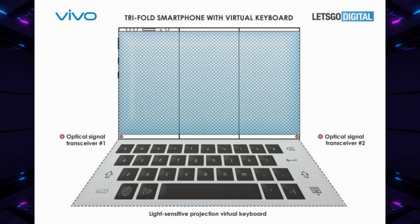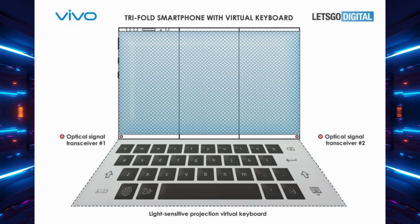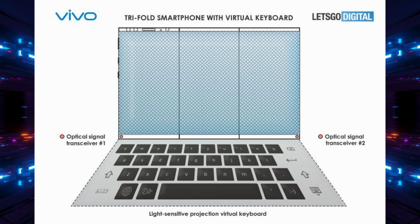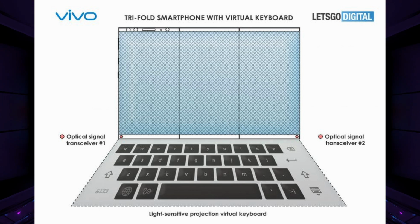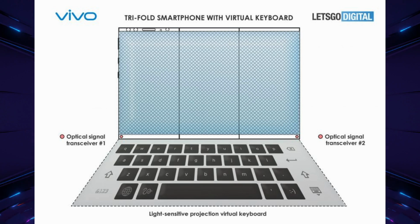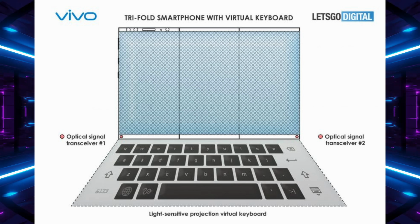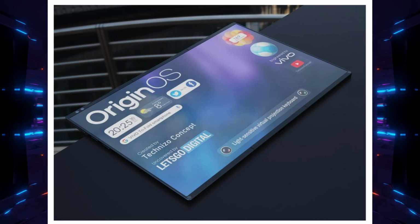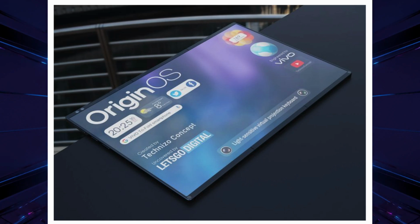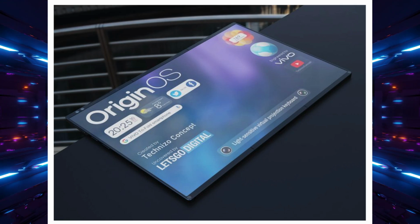And it's going to have the TriFold at the top, so you have that display, but then you'll also have this keyboard that goes down below, a light-sensitive projective virtual keyboard, which is going to allow you to control the phone in the grand sense of everything, with its 16:9 aspect ratio, which will make videos look amazing on there. It'll be full screen. You won't have to pinch in to see my videos, for instance.